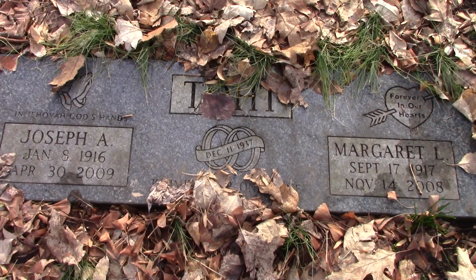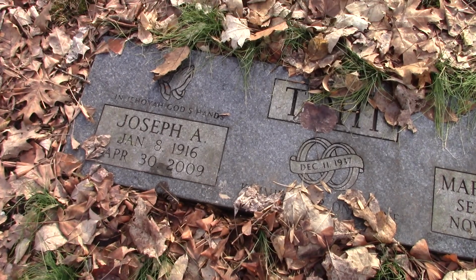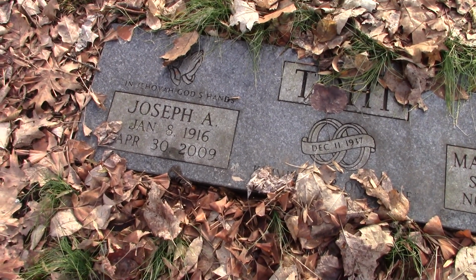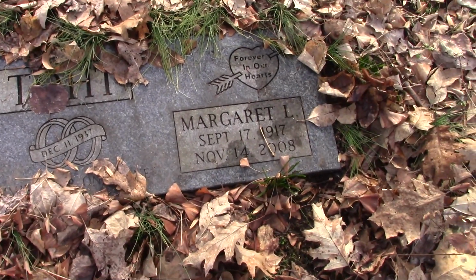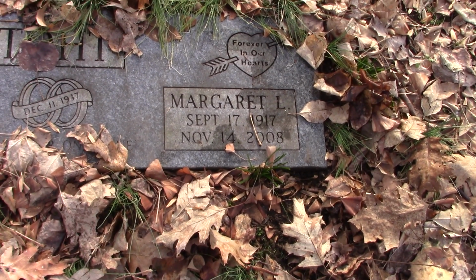I didn't think they were still having any burials over in this section, but as you can tell, we have somebody who died April 30th, 2009, and November 14th, 2008.